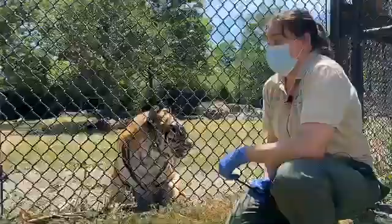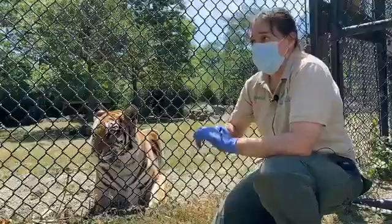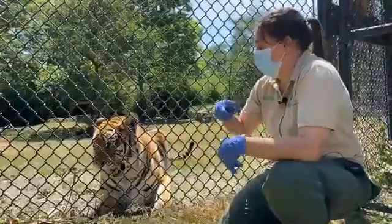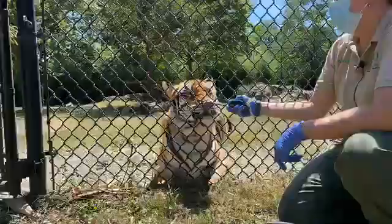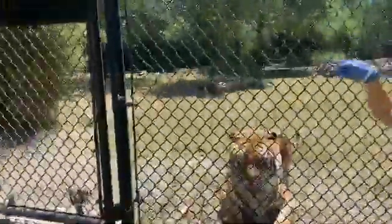Tigers can live in a wide variety of habitats. They just need dense cover to hide, and they need a food supply. But in terms of temperature, they can be in really cold climates, they can be in really warm climates. They do really well.